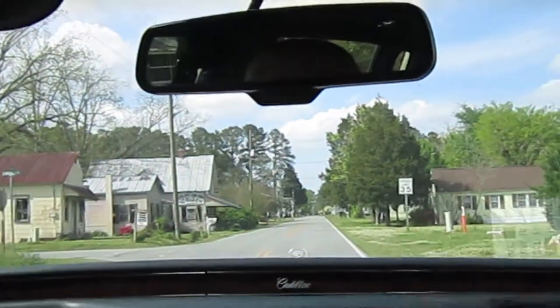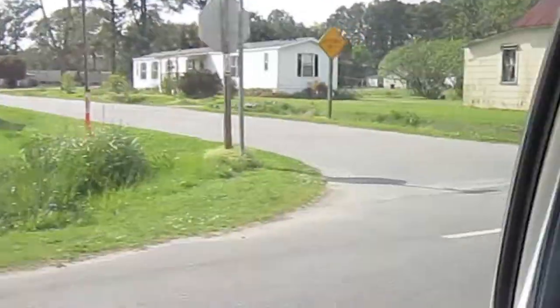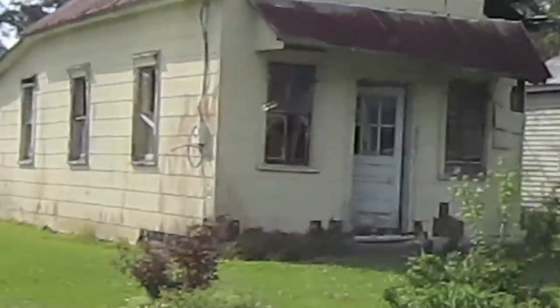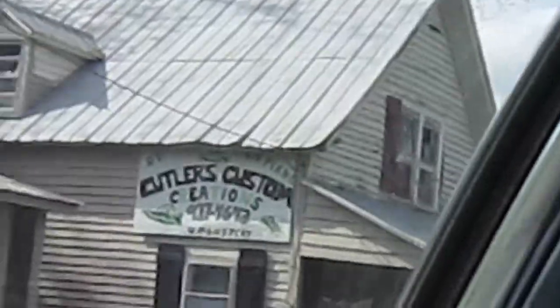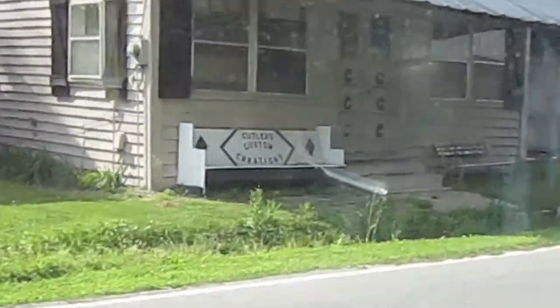Now we're coming up on the old post office. On the left, and this sign right here that says Cutler's Customs Creations used to be what was Aunt Pink's old store.